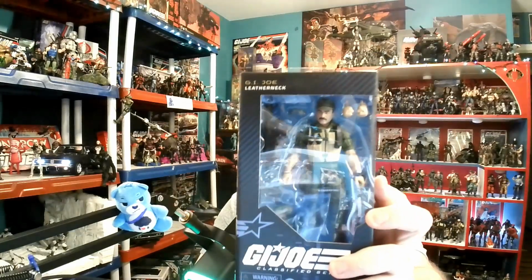Anyway, I did not pay the impatience tax on all of these figures other than Xandar. I got him early. If you haven't checked that review out, I recommend going to check it out because it's rather interesting, my experience with that figure. Very good figure, though. But we're not here to talk about Xandar. We're here to talk about 148, Leatherneck.